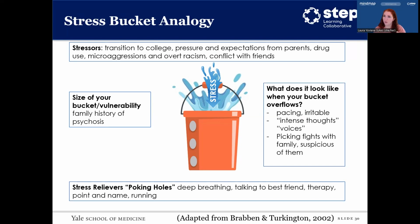I might share a little bit of, okay, some coping strategies help in the moment, but don't help us long term. Might ask them, okay, so what is it when your bucket's overflowing? Like, what does it look like? Maybe they say, oh, that's maybe when I start to get some intense, scary thoughts. I don't know. I don't feel right. And so then I also ask them, okay, that's what's happening inside. If I was looking at you at this time, how would I know? How would other people know that your bucket's overflowing? And they would say, oh, okay, well, that's maybe when I'm pacing around, or I'm kind of yelling at people or irritable. And then we walk through, what are their ways to poke holes?